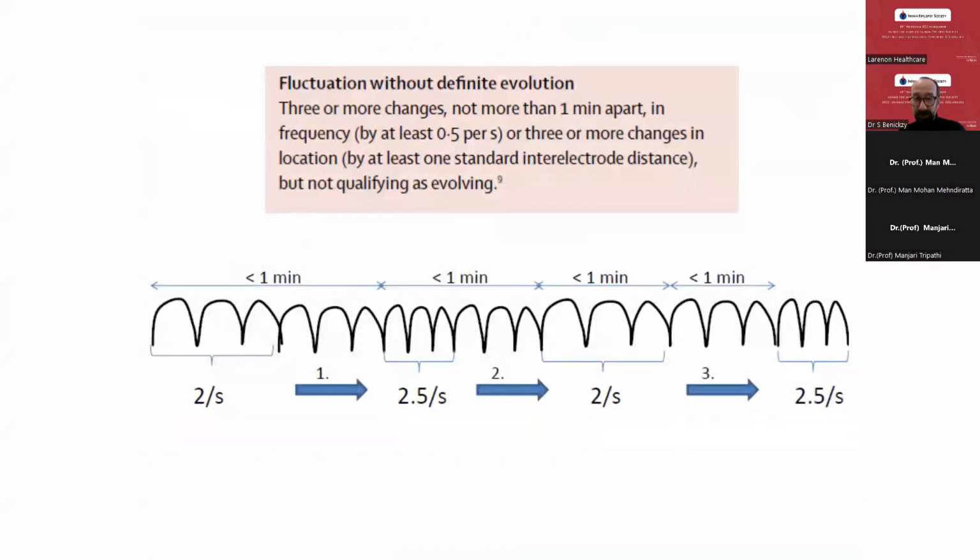And then there is another condition when we say that there is a possible non-convulsive status epilepticus, namely when the changes in time resemble evolution, but they are not good enough to call it an evolution. So, for example, in this infographic, you can see there is a rhythm which starts at 2 Hertz and then it becomes 2.5 Hertz. Now, if it would go to 3 Hertz, then I could say, well, this is an evolution. But it does not go to 3 Hertz, it comes back to 2 Hertz and then 2.5 Hertz. So instead of this gradual evolution in one direction, it's a ping pong, back and forth, 2, 2.5, 2, 2.5.